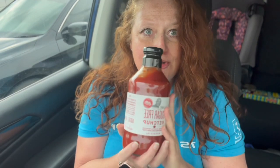So the first thing we're going to do in this grocery haul: I just got out of Walmart. I got a couple of small things, because I don't need a lot from Walmart, but I wanted to show you what I got. I was really excited because they had this huge size of the Primal Kitchen ketchup. I've never seen this size before. It's 26.5 ounces, because we run out of the little ones pretty fast with kids around and whatnot.